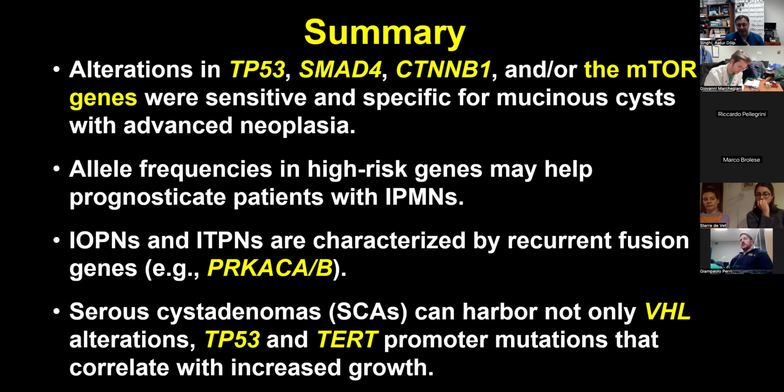And then serous adenomas, it's not just that they're benign and you find a VHL and you can let them go, but knowing that they might have a P53 or TERT promoter mutation on top of that could actually tell you a little more about what could happen to that serous adenoma in that patient's lifetime, especially if it's a 30-year-old female that's got a serous adenoma and a TERT promoter mutation. I can tell you for a fact that's going to grow over her lifetime.